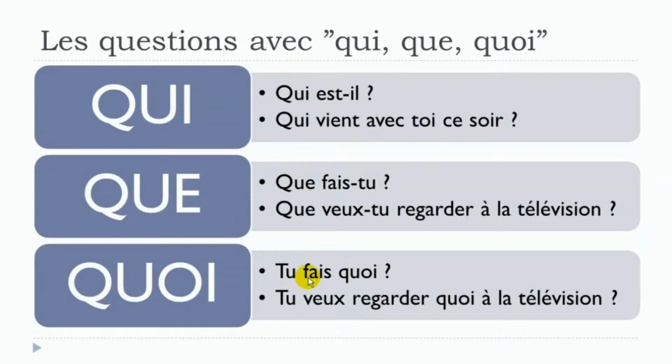You can see that you just keep the normal order of the sentence, subject, verb. In that case, you definitely need to raise your voice at the end. Tu fais quoi? And then I took the same example as we had here. Tu veux regarder quoi à la télévision? Let's raise the voice at the end to make it clear that it's a question. Tu veux regarder quoi à la télévision?